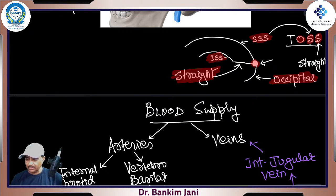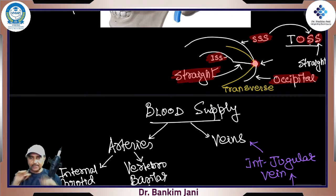Just to know, this occipital sinus is the smallest sinus of all. And then from both the sides, I'm changing this color, from both the sides, these sinuses come. Now, this is called the transverse sinus. The name itself is telling that it is transverse, right? So it has to come from both the sides, right and left.